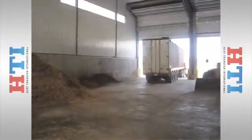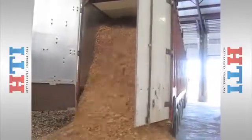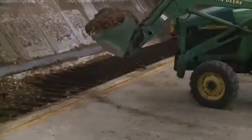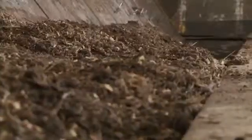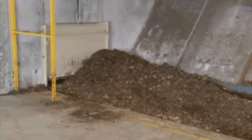HTI systems are compatible with over 50 different types of fuels. Turkey litter and wood chips are alternately used at this facility. The material is transferred to a series of conveyors that will move the waste to the gasifier. The material moves under a knife gate which levels the material for the optical moisture sensor.